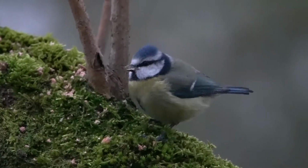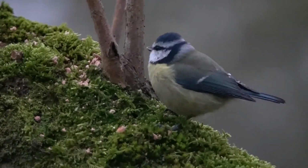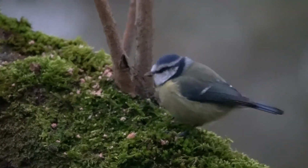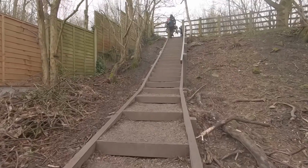Looking up, there's a blue tit on a moss-covered branch of an old tree. Looks like somebody put some food up and it was pecking away. Lovely little bird. Bright blue cap, yellow breast, blues and greens on its back, white face with black markings around it.